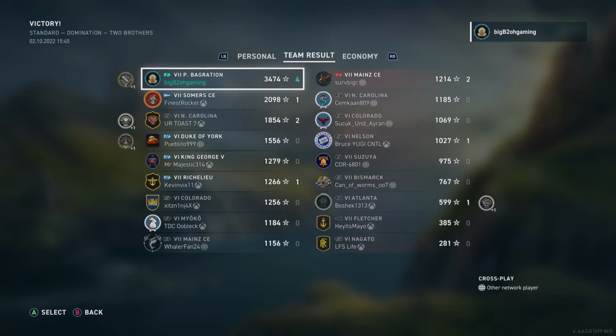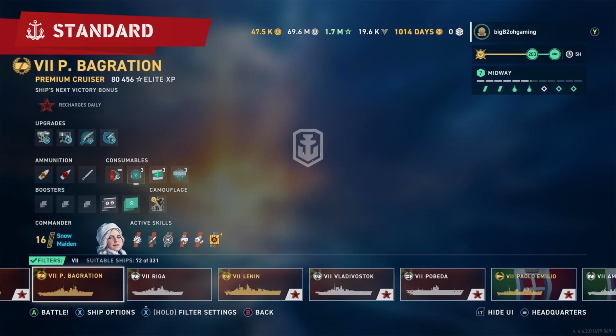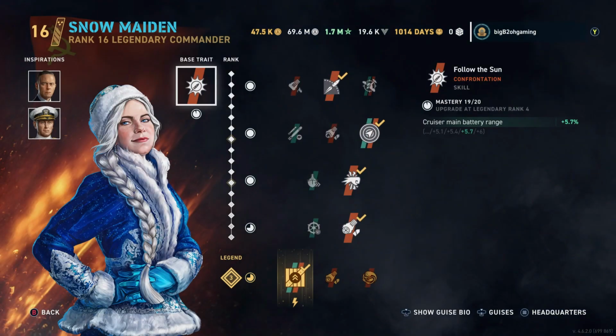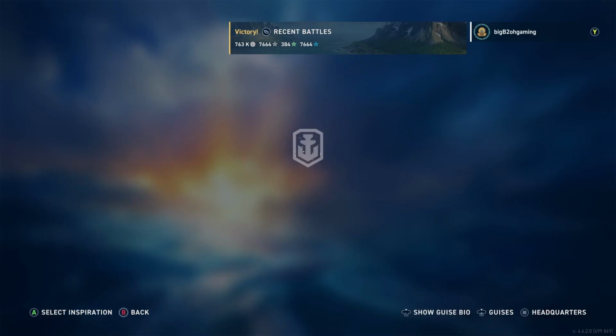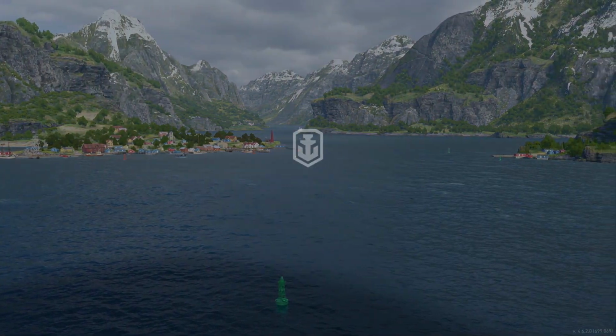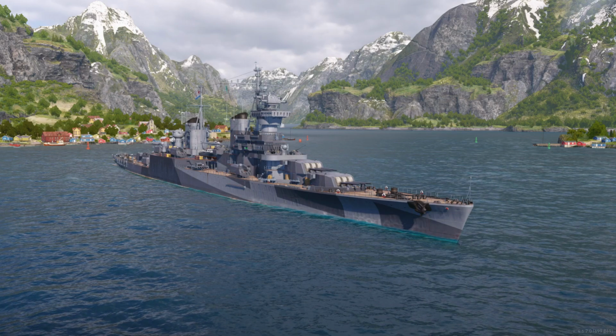4 kills, 3500 base XP, 137,000 damage. Kind of an average game, but still very good base XP. The build I use is Nikolai Kuznetsov, and I have an accuracy and AP damage build, since this is the same build I use on my Stalingrad. Our concealment is just short of being able to stealth radar, so I do mess around with Gunichi Mikawa. But that's pretty much it for this video.